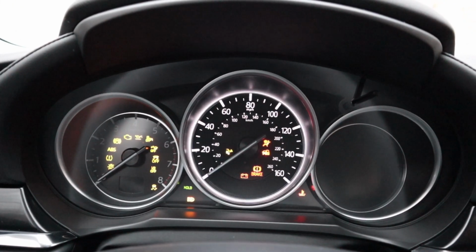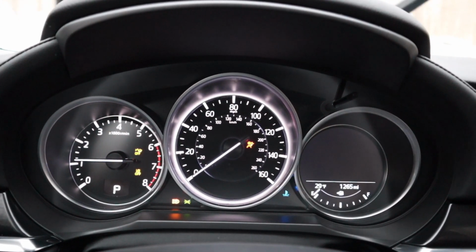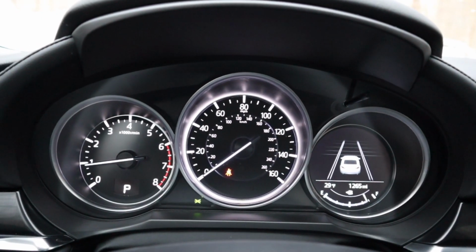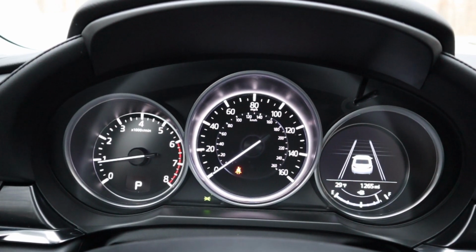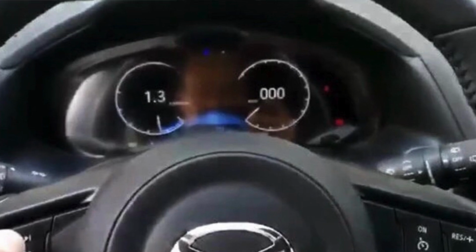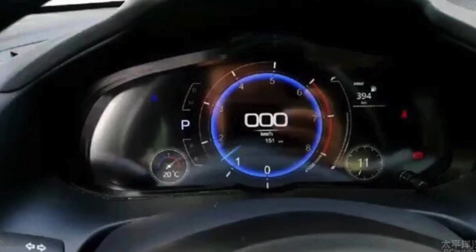Looking straight ahead, you'll find a simple 3-gauge instrument cluster. The right one is a display of your driving aids. The digital display gives it a slightly more modern look, though it's a shame that Mazda doesn't have a fully digital instrument cluster display yet. But that may change very shortly because there's a picture floating around on the internet of a new fully digital instrument cluster, and I can't wait for that to come out.